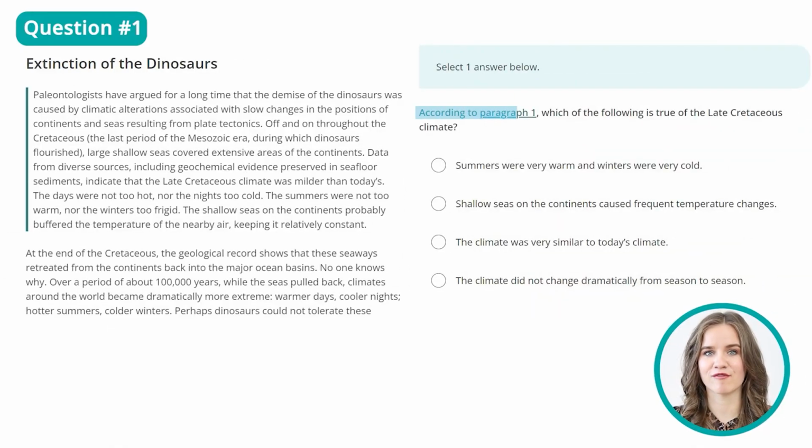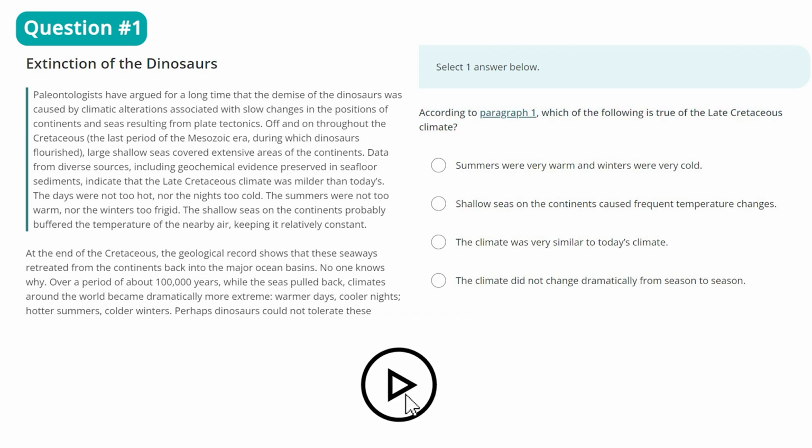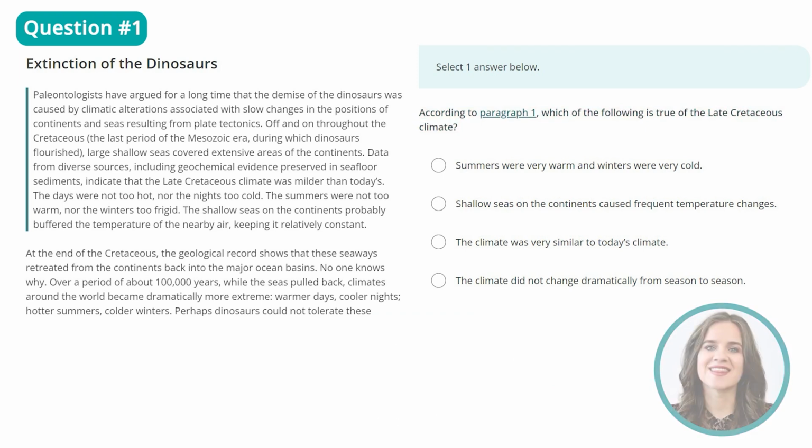According to paragraph 1, which of the following is true of the late Cretaceous climate? The factual information question. The keyword is the late Cretaceous climate. So I need to find the part of the paragraph that talks about it.